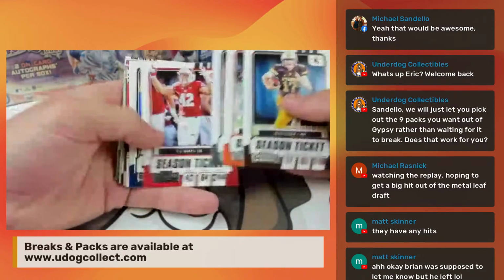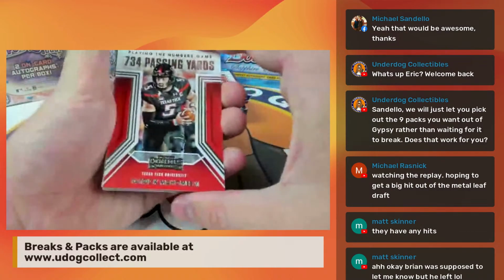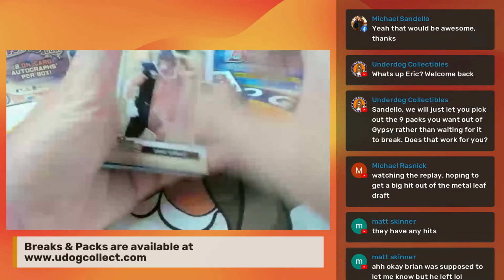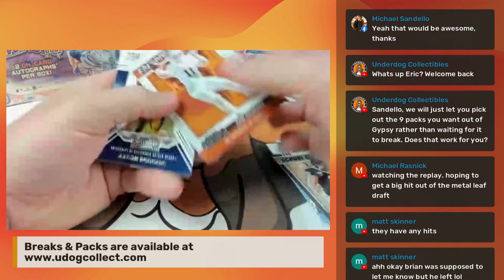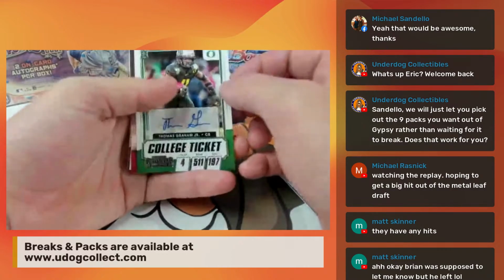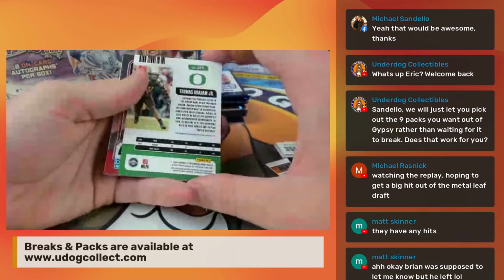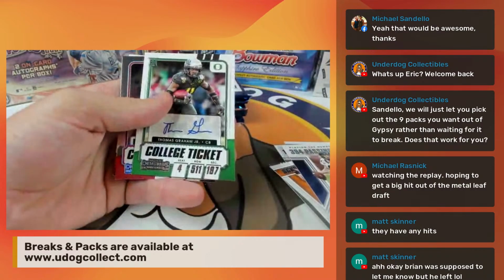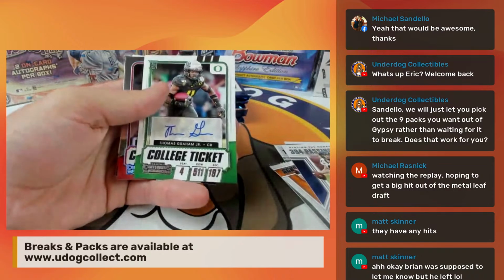Josh Allen, Drew Brees. There's a Patrick Mahomes playing the numbers game, 734 passing yards. What a crazy stat. Sage Surratt, school colors. There's a Sam Ellinger, Aaron Rodgers. And this looks like our auto for this pack. Rookie Thomas Graham Jr., the corner out of Oregon. That's good. That T and all T's in this box going to Derek Olson. Congrats on that, Derek. You've got yourself a Thomas Graham Jr.